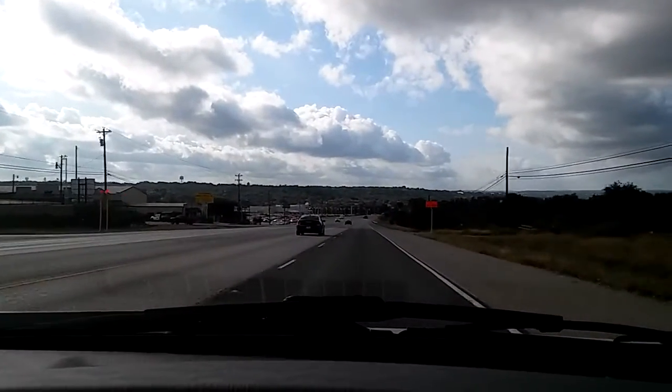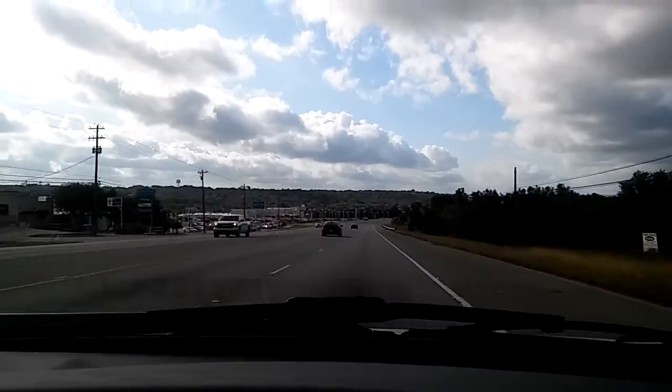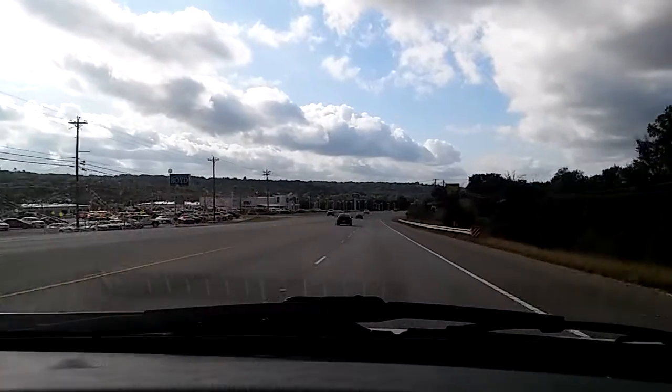Gasoline today up here in Marble Falls, Texas, is $1.86 a gallon for unleaded regular. Not bad, I guess.